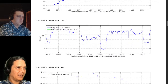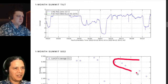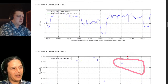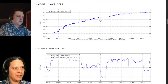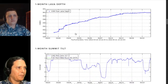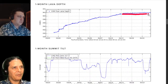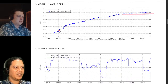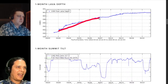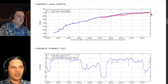Okay, so that's the 1 month tilt, and we talked about how there is maybe a little bit of a disconnect here with this gas trend, a little bit maybe. And if we put our 1 month lava depth plot alongside our 1 month tilt plot right here, you can see that really over the last couple of weeks, it's coming up at a much slower rate, right? Very much closer to a flat line, whereas it was much closer to that angle, maybe through about a week, 2 weeks ago, and since then it's been coming out a little more gently.